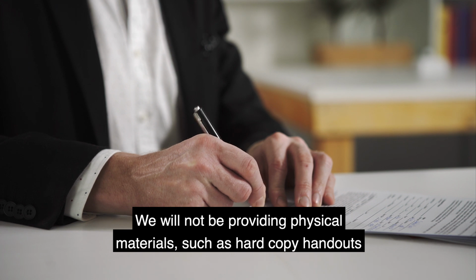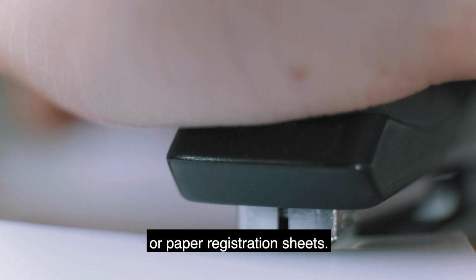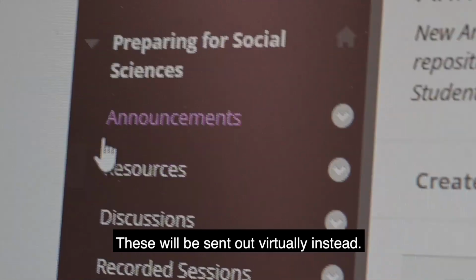We will not be providing physical materials such as hard copy handouts or paper registration sheets. These will be sent out virtually instead.